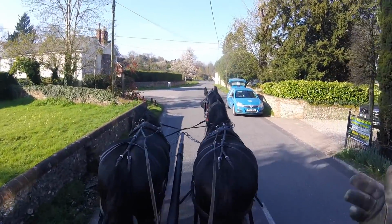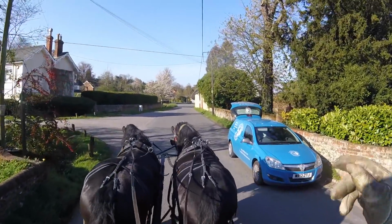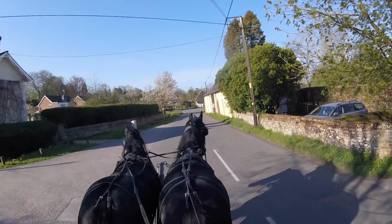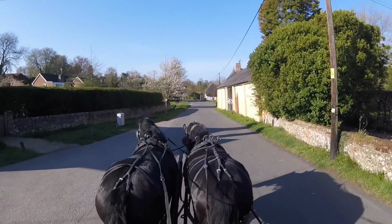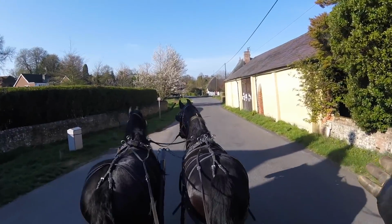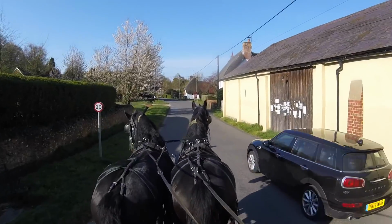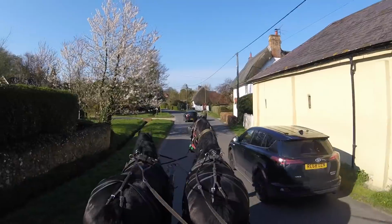Now look, see that lad's just opened up the back of his truck. This horse here has had a look at it, weighed up the situation, and is quite happy to go on. But let's say that lad opened the tailgate on his little van and pulled out something, let's say a big pot of paint, and the pot of paint burst open and shot over the road, or he had a load of tools in the trunk, or he was throwing on rubbish, anything like that.